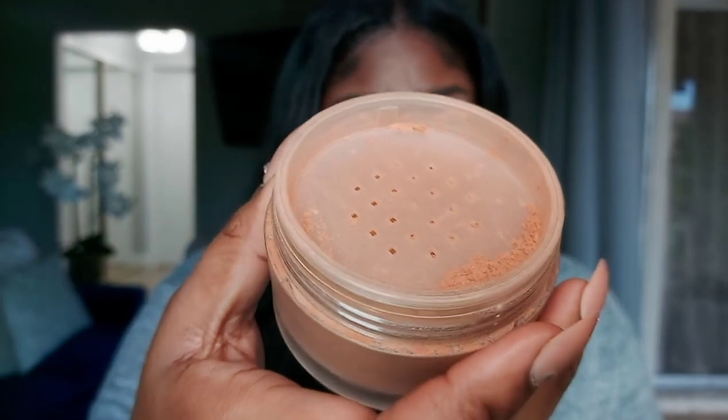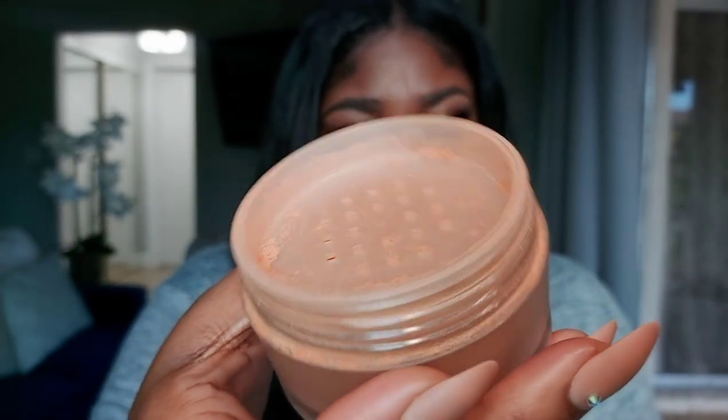I did have the translucent one, but that's all gone. I used that up and that is a great setting powder. This is a very lightweight, very finely milled powder, so it sets perfectly on the skin. I love it. You can lightly dust it to set your overall or your entire face, which I do sometimes. This is the color of it here. All right, and this is by Laura Mercier.